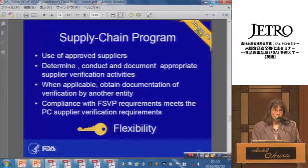In the supply chain program, the facility has to use approved suppliers. The facility has to determine, conduct, and document appropriate supplier verification activities, but when applicable, they must obtain documentation of verification by another entity, because we provide flexibility in the supply chain program for the receiving facility to have someone else document some of the verification activities.